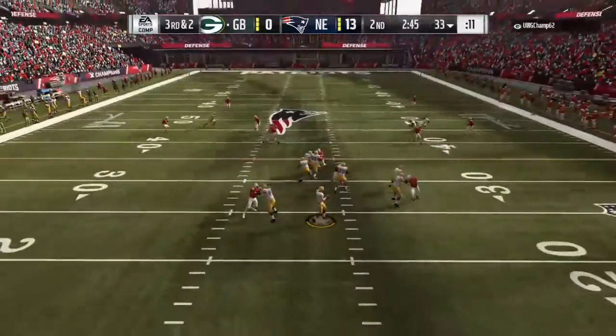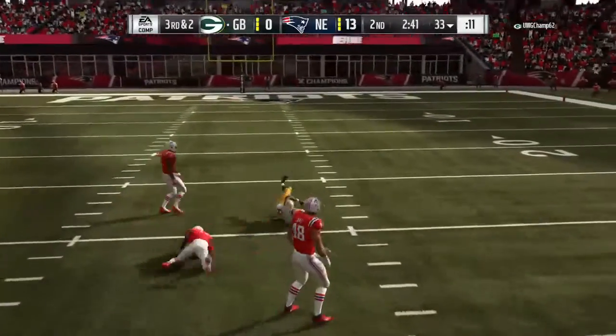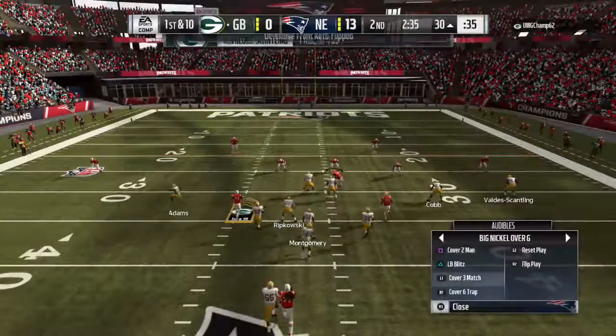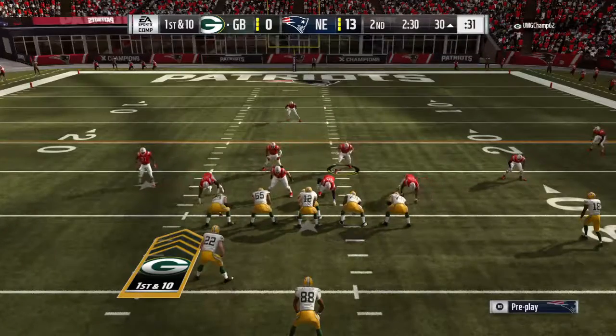Rodgers looking to throw on 3rd and 2. Oh, this is taken in. It's complete. And he's going to have the first down yardage as he's down at about the 30-yard line. They give him a gain of 37.